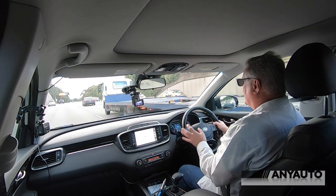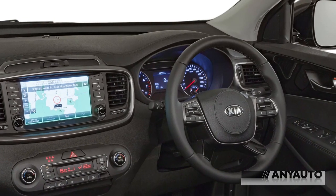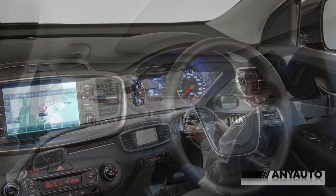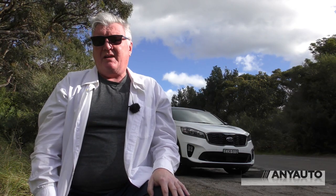The instruments are nice and easy to read. There's two large dials which show you all the essential information. Plus, there's a large LCD in between them where there's a digital speedo. We've also got dual zone climate control with a sync button and auto folding mirrors so that when you lock the car, the mirrors fold. That's it. That's all for this week. Kia Sorento. The black edition is, I think, a really good amount of car for $49,000 and some change.